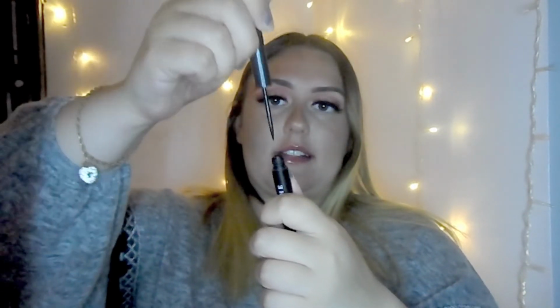So then next is probably the makeup item that I have been wearing the longest, and that is a liquid eyeliner. I love the Morphe liquid eyeliner with the little brush, and this is called Blackout. It's just the darkest liquid eyeliner colour that they do, and it is fab. It just flicks on so nice.